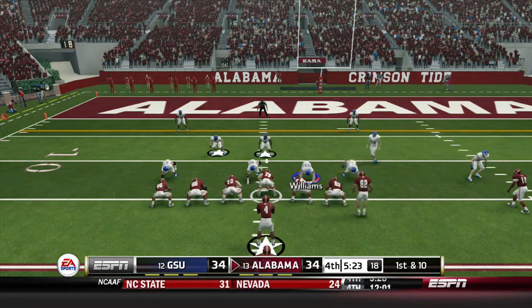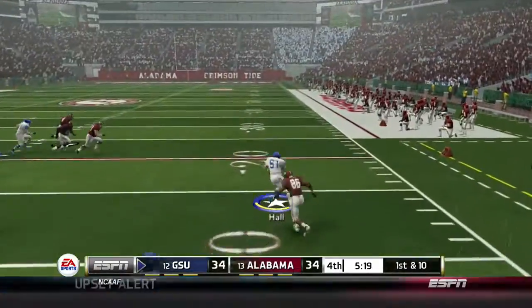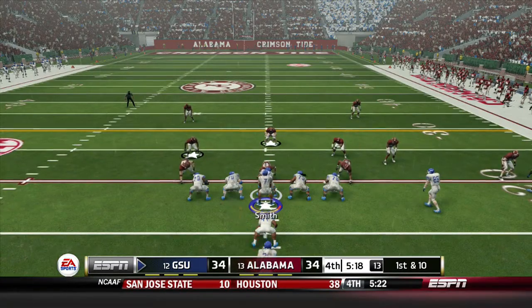1st and 10 from the 14. Alabama moving the ball on every drive in this game. And this time it's picked off by Jarvis Hall. He'll return this one to the 18-yard line. And Georgia State gets a takeaway at the right time.